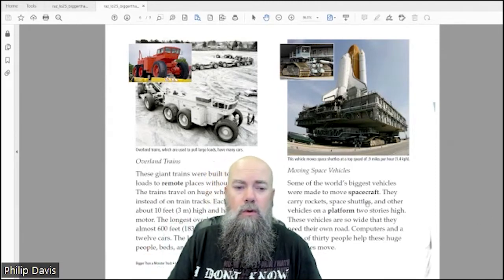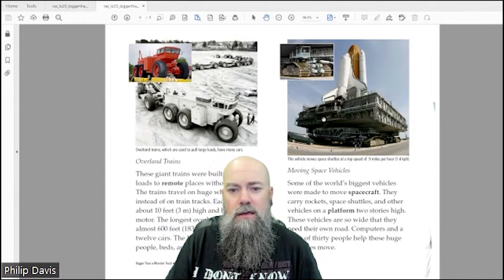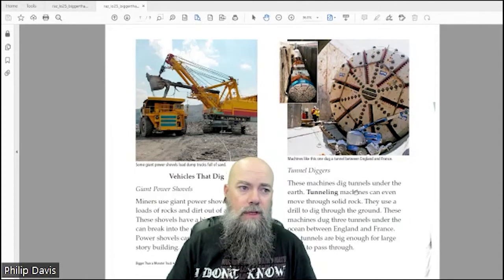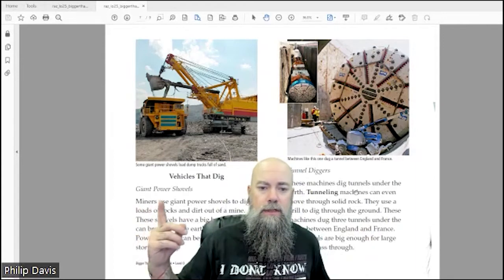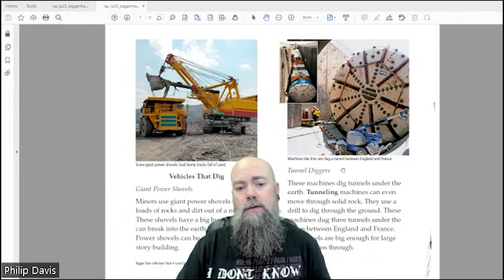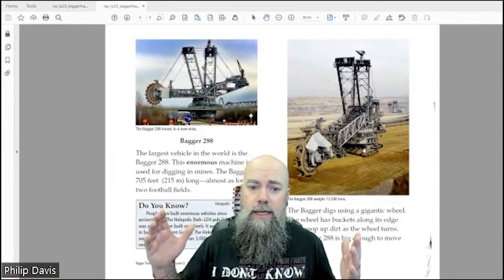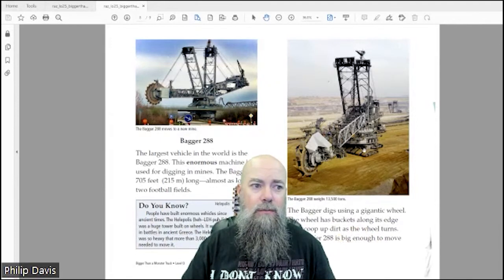These are so big. If you look right here, this is a picture of a pretty big van. Here's the size of the truck. So you kind of get a perspective, even though it's a tiny picture. These are gigantic. So here are some other ones, some vehicles that dig. We have giant power shovels. These can move and shovel dirt. And we have tunnel diggers that can build giant tunnels under the earth. We even have what's called the Bagger 288, which is enormous. Look at the size of that thing. It's bigger than a bridge.